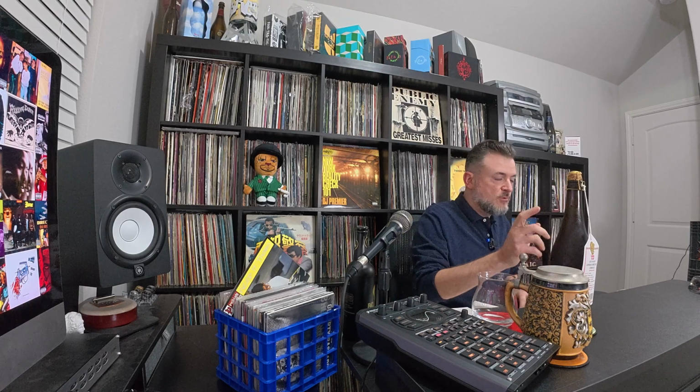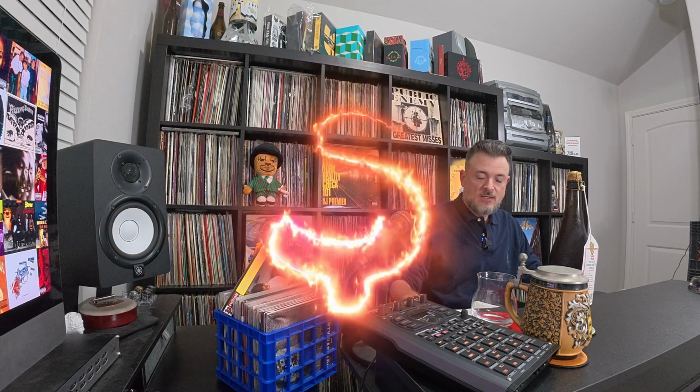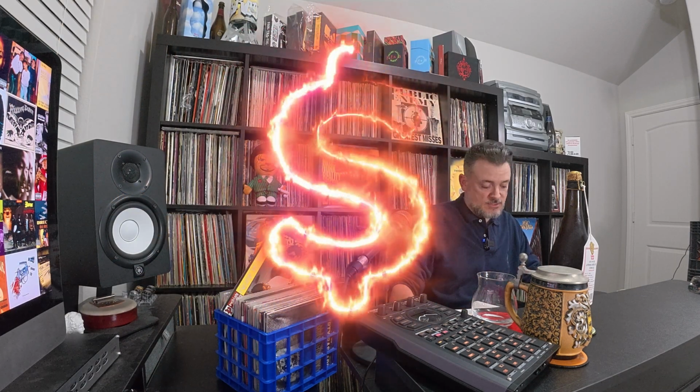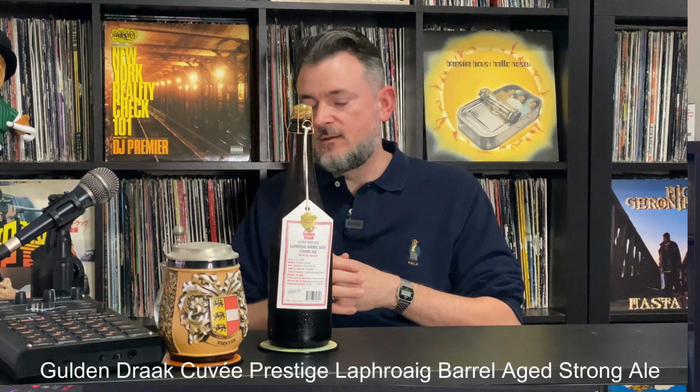So with that being said, today we have something very special to ring in the new year. This right here is a very expensive, pricey bottle, coming in at $42 US dollars, that is. I'm sure it's cheaper in Belgium. Okay, so this is the Gulden Draak Cuveé Prestige Laphroaig.